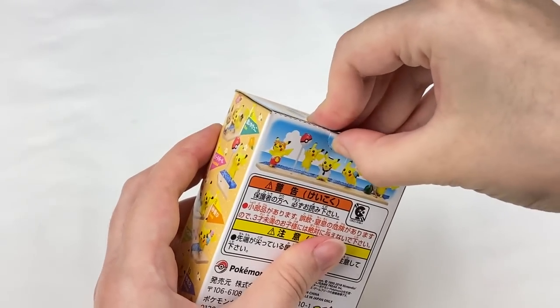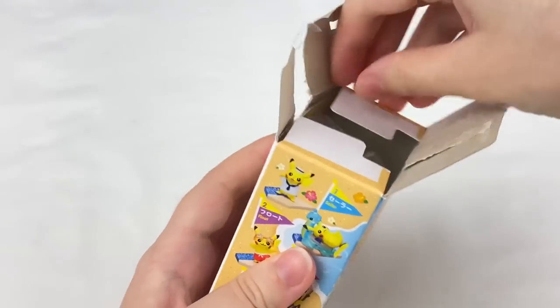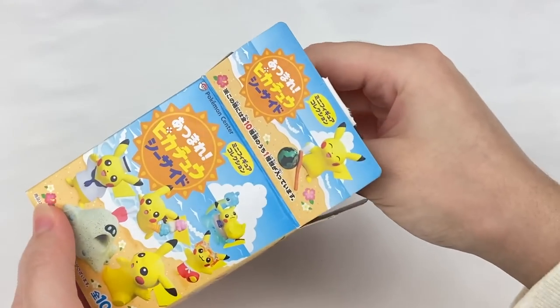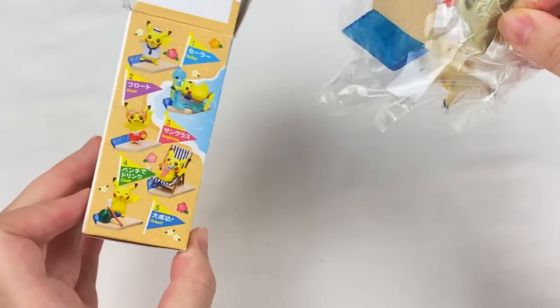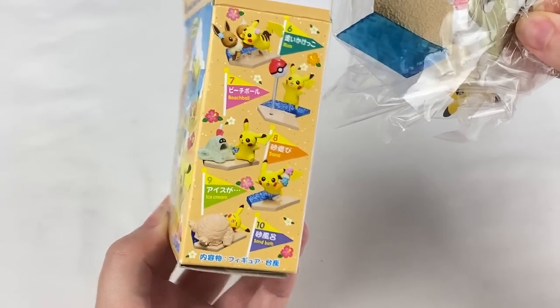Let's open up the box here. And let's see which design it is. Ready, one, two, three. Ooh, who is this one? Oh, I think it's the sand one. Yes, it is. We have Sandygast and Pikachu.